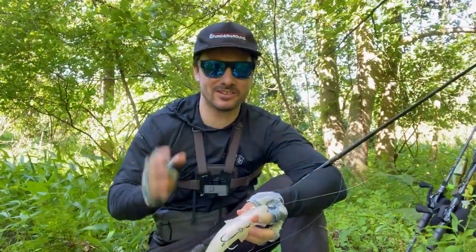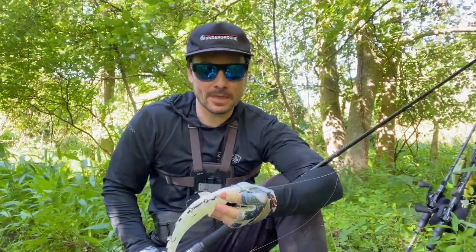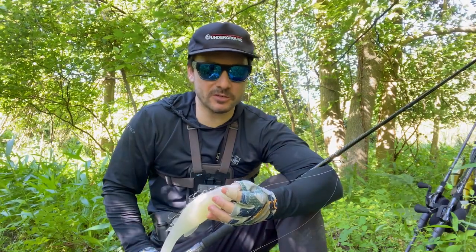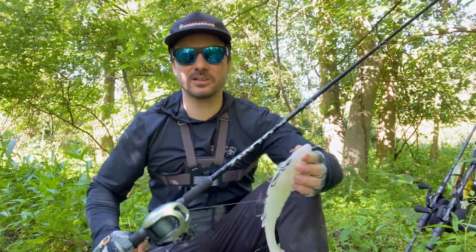A lot of the Megabass colors are killer. I've caught them on a variety. The trout patterns are great. The ayu patterns are great. Again, just pick one that you think is cool for your water, the body of water that you're fishing, and go for it. Now, let me just talk about the setup here.